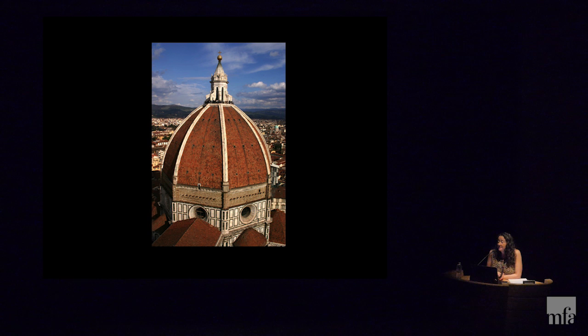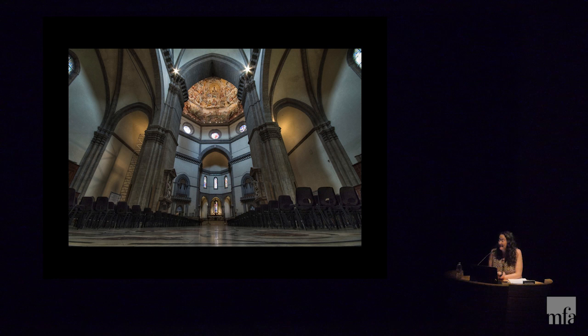So this kind of creative ingenuity, epitomized by the Florentine Cathedral dome, is the world that Luca Della Robbia is working in. It's really one of the most exciting periods of creativity in all the arts in our history. So here's the interior of the space, and you get a sense of how vast the dome is.